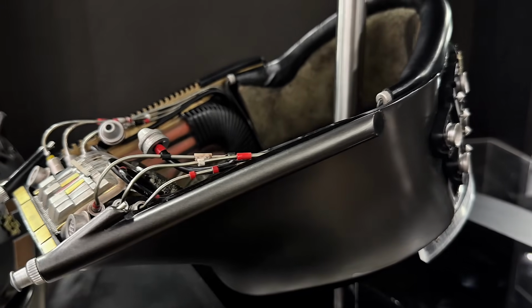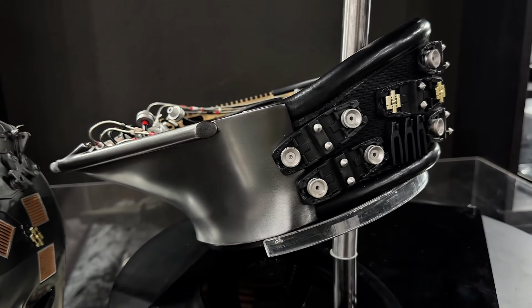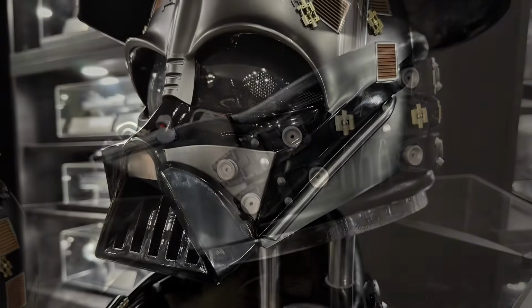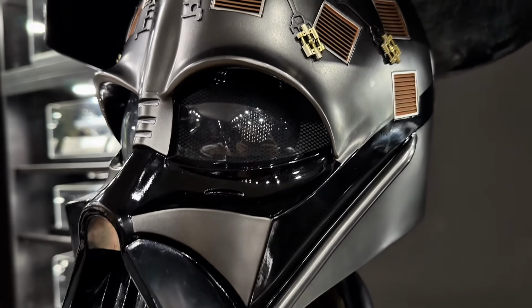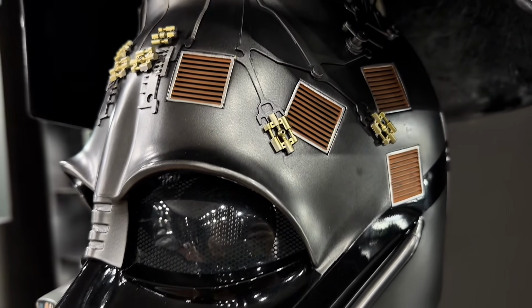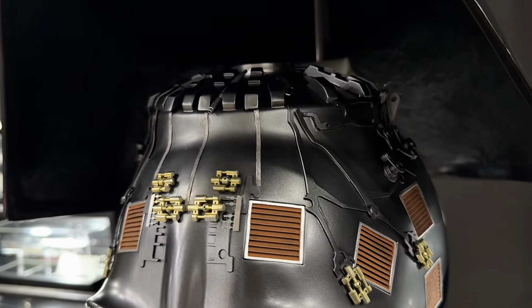Just absolutely love how this looks. Now, if you thought the neck piece was amazing, check out the face mask. The face mask is equally as detailed with all of the metallic parts all over the dome there. And look, even the little threads that you see there.